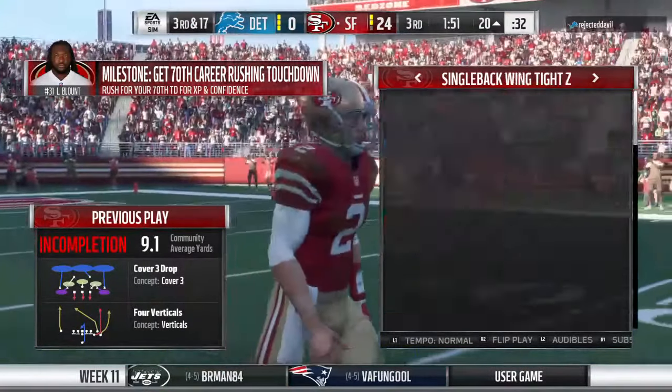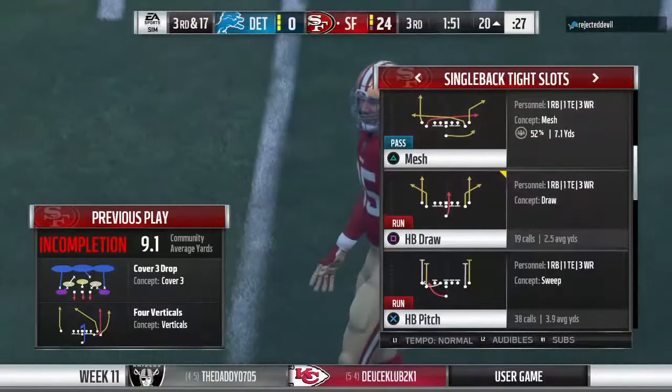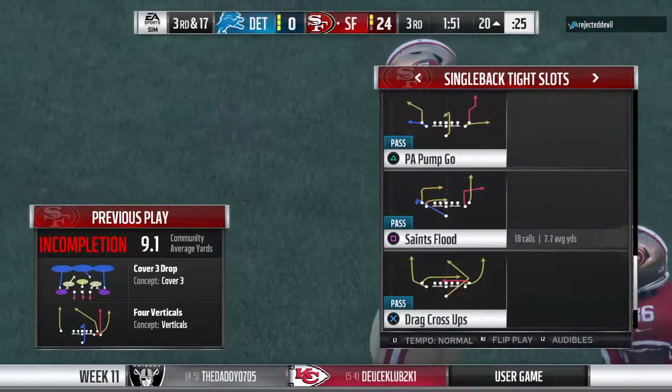Now, the secondary's really struggled today, but that's a little bit of a measure of revenge, isn't it? And they just followed the basic rules. See ball, knock ball away, turns into a nice play.